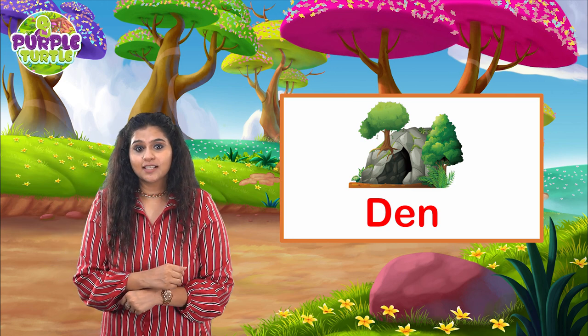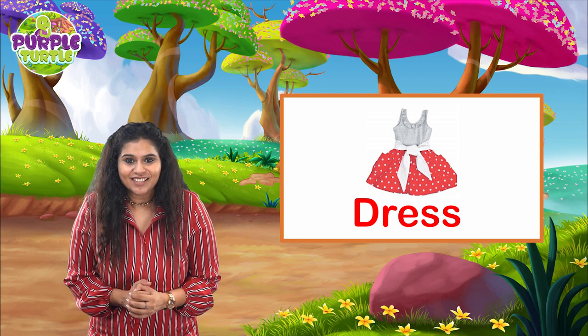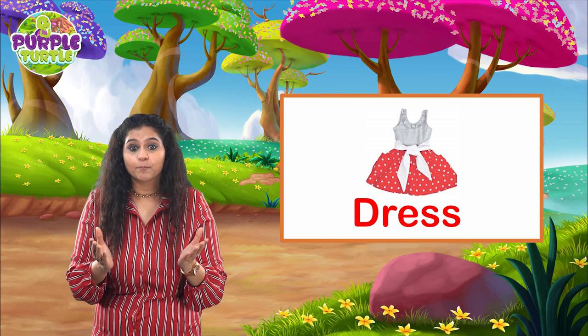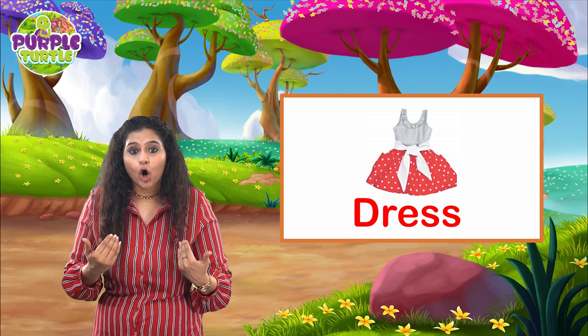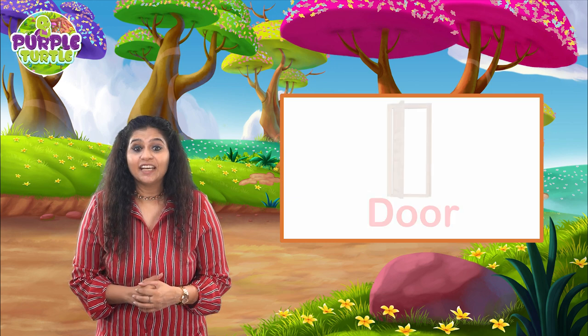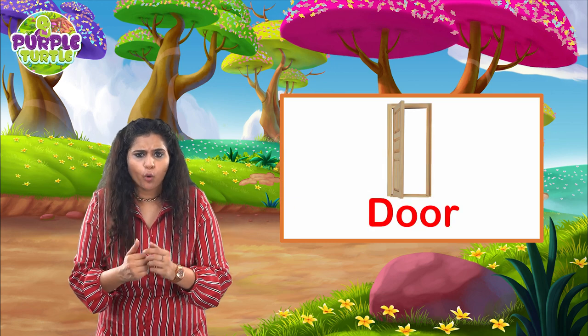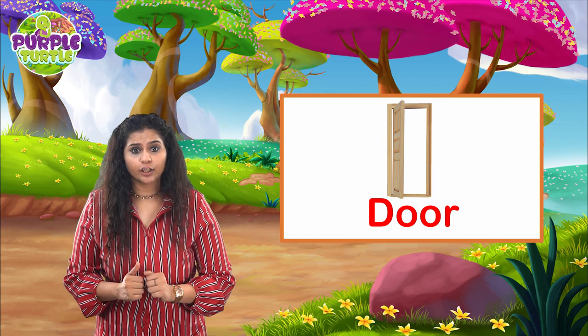The next word is D for dress. Pretty, pretty dresses. The pretty dresses are long gowns or frocks that girls wear. D for door. What do you open to enter inside your room?